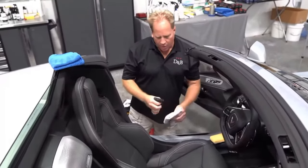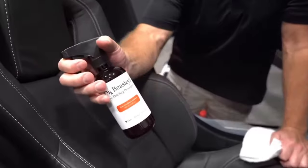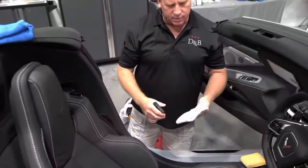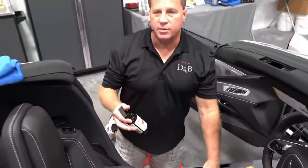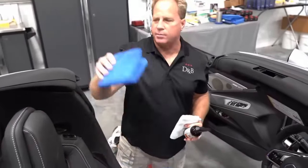Okay, so this is the Dr. Beasley's fine leather cleanser. And it is clear. But the way you want to apply this, most people would say use a microfiber towel. Okay, here's microfiber. But microfiber does not move over leather. It kind of grabs it.